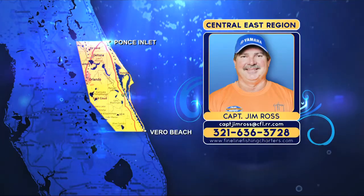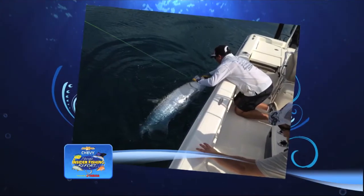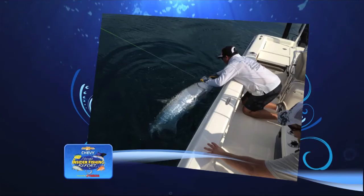Most of our tarpon are running 50 to 150 pounds on most days. And I've got a really good picture here of Kyle Easel, and this is a tarpon that we subdued boat side and took the 7385 VMC back out of him.